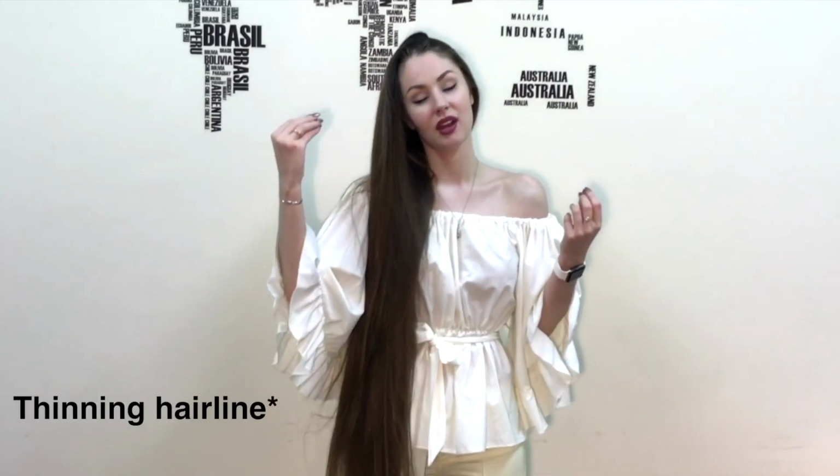Moreover, you can end up having a receding hairline if you keep doing the same ponytail or the same tight hairdo, the same position all the time, like a crazy tight bun. A receding hairline is probably what you will end up having. We do not want that. That's not cute. So don't do that.